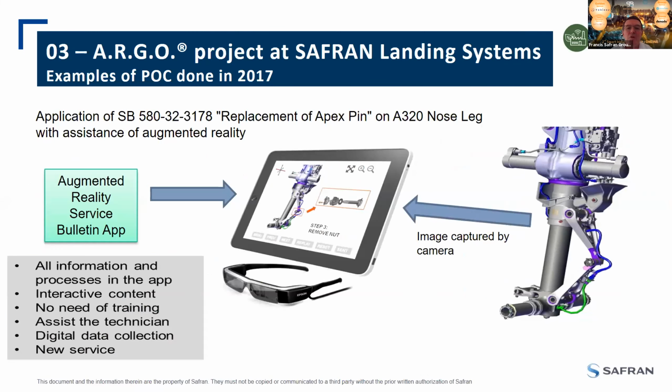Okay, an example of a demonstrator, very quick. This is a true example. We have what we call in aeronautics a service bulletin. It's an instruction to remove a pin on a gear. So we did a demonstration of how we could replace a paper document with augmented reality devices. And it was very demonstrative.